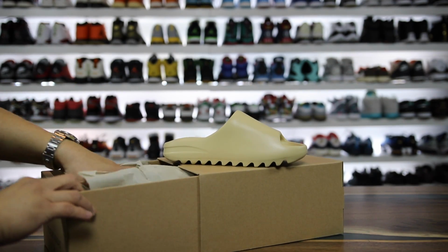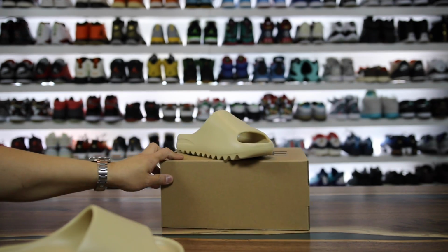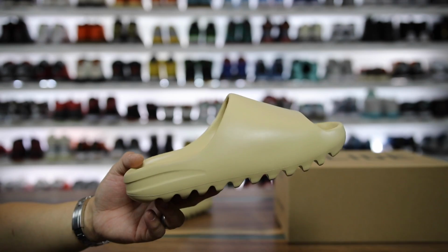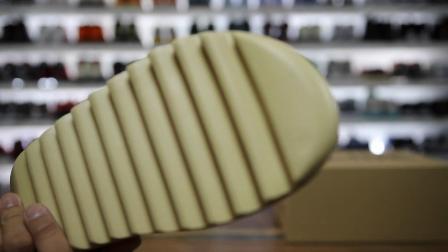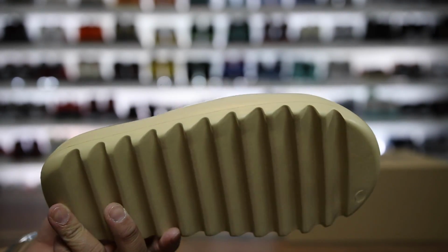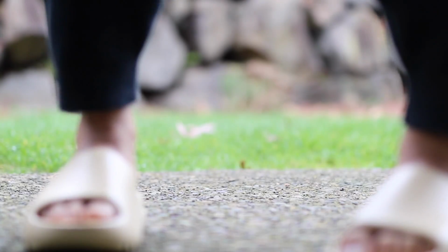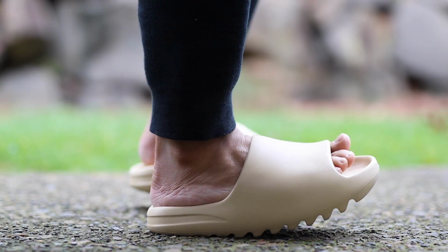Super weird looking. Box fart. How many times do we box fart on this channel from these Yeezys, man? I tell you, it happens every time. So this is a YEEZY Slide, and I gotta say, it looks really, really interesting. It's a weird foam material. The entire thing is made up of that same exact foam, from the midsole to the outsole to the little spot that covers your foot.